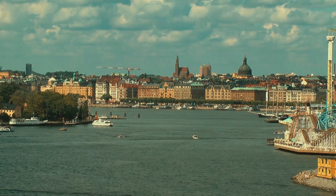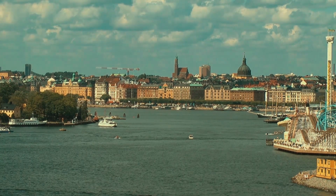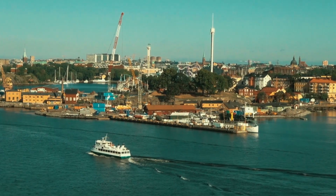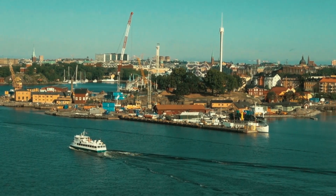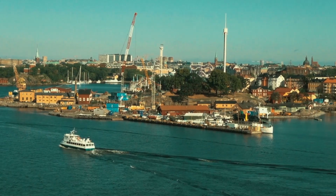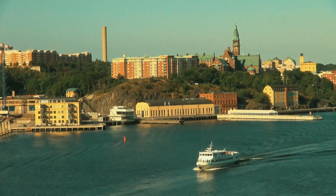Since a couple of years back, the SL tickets and cards are also valid on most of the ferries trafficking Stockholm's closest islands as well as the archipelago. This is a pro tip for a very cheap and amazing way to experience Stockholm through the water. Why not take a half day away to a close island nearby and discover the archipelago for yourself?